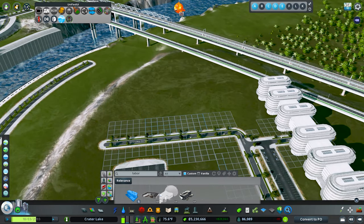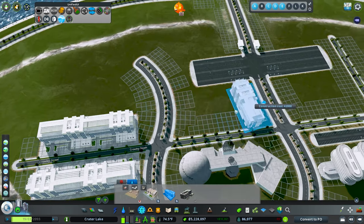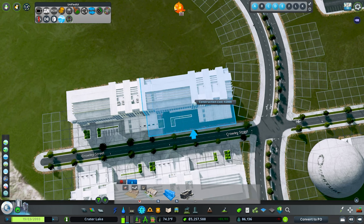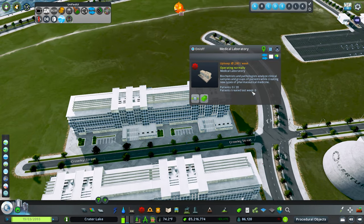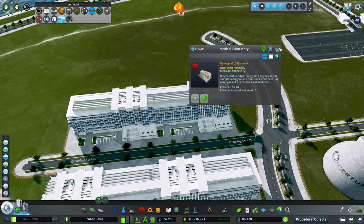So we got medical laboratory. That's what we placed. So it looks like those are the same. And it's so funny. I completely forgot that these were actually a part of the high-tech buildings content creator pack, the medical lab. It's underneath the medical tab in the content creator pack. So we actually want to place down one of those. And that's why it functions as a hospital, because it actually is a hospital. And so maybe we'll just keep one of those there, and it will. So it says biochemists and pathologists analyze clinical samples and groups of patients while creating new types of pharmaceutical medicine.